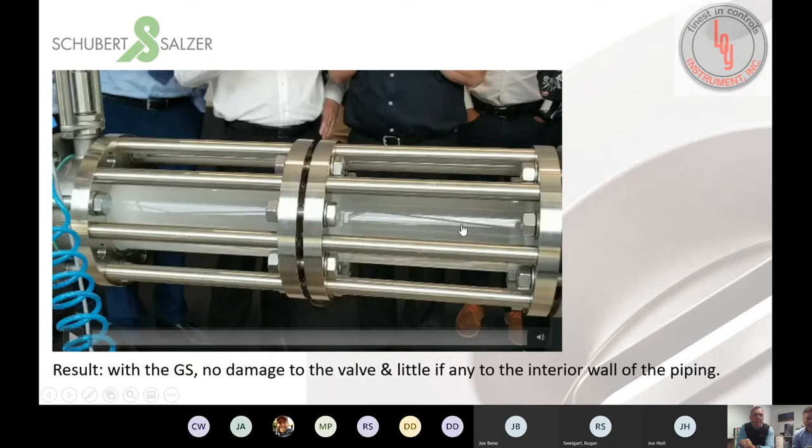So what you'll see is the cavitation coming through, and you'll see how it is way past the valve and interspersed throughout the pipe, so it's not attacking the edge of the pipe as well. And as a result, you're going to get no damage to the valve and little, if any, to the interior walls and the piping. And here we go. Maybe you can hear it too.